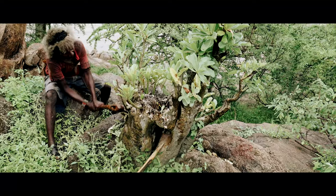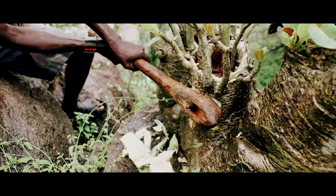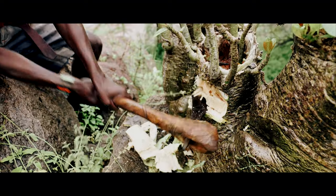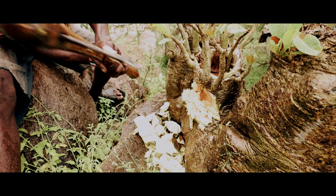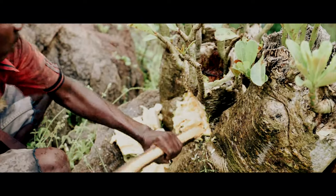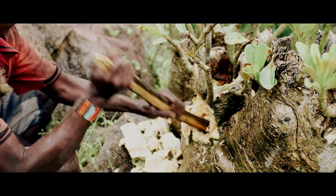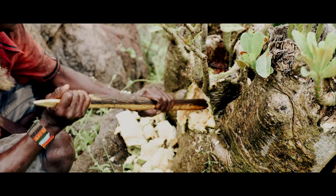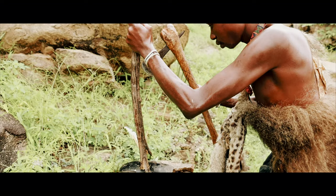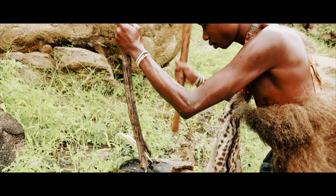For the Hadza, this poison is created from the pulp of the desert rose. Desert rose is a fibrous shrub from the Adenium genus. It's found in the region of Lake Eyasi on the large basalt outcrops of the area. Once a suitable shrub is found, the Hadza will begin to chop into the heart of the shrub using a traditional axe. Another hunter will prepare a sharp-ended stick with a blunt end for digging and pulping the shrub's fibrous material.